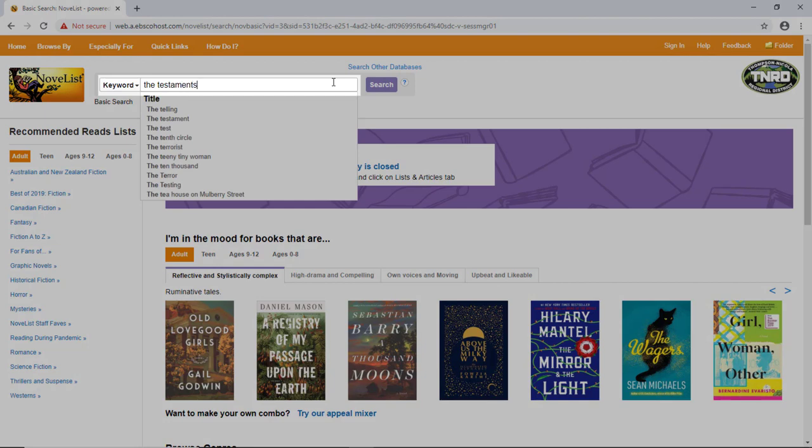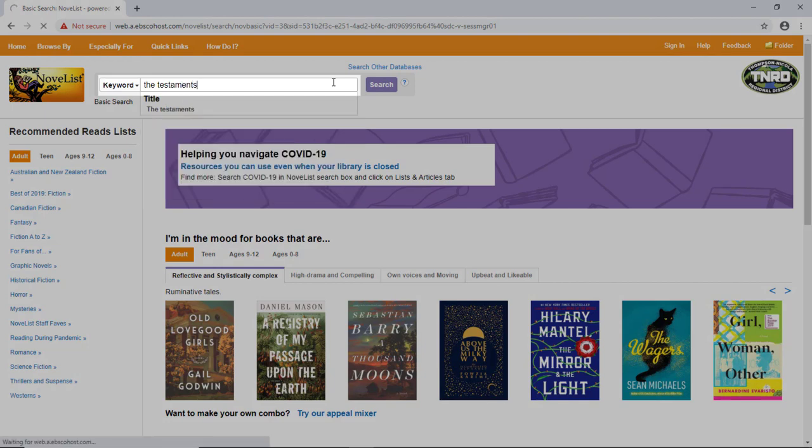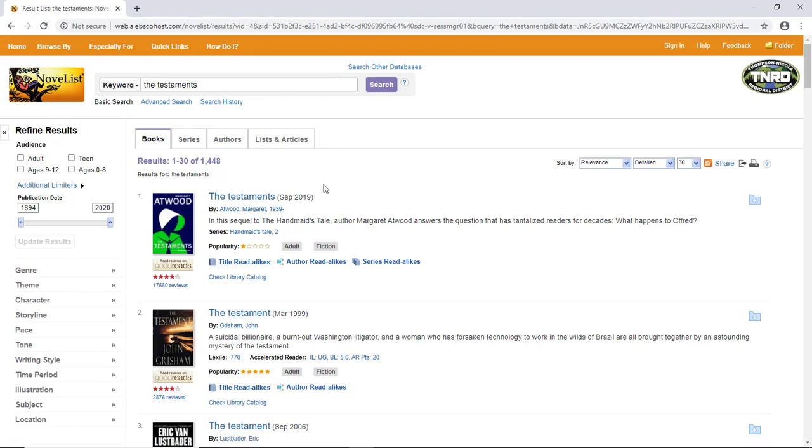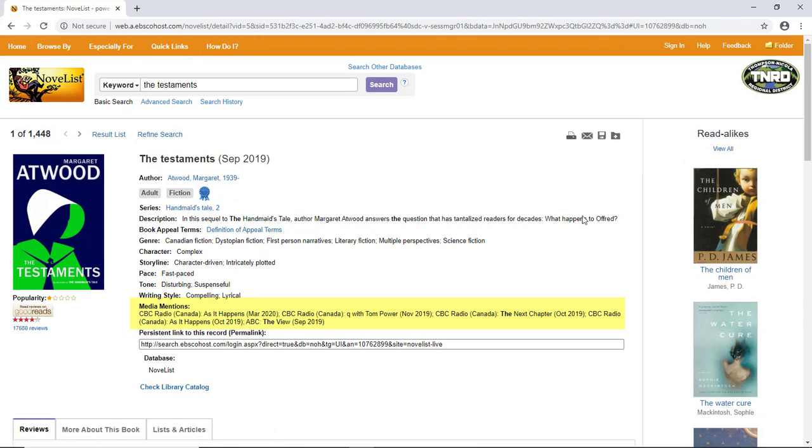If you're confident about the title and want to confirm where or when you heard about it on the radio, you can search the book from the search bar on the home screen. When you find the book, open the description of the book and scroll down to Media Mentions. This will list any times that specific title has been mentioned on the TV shows that NoveList tracks.